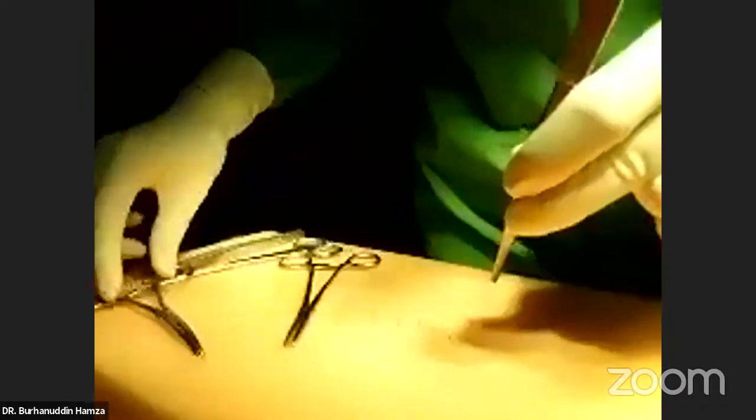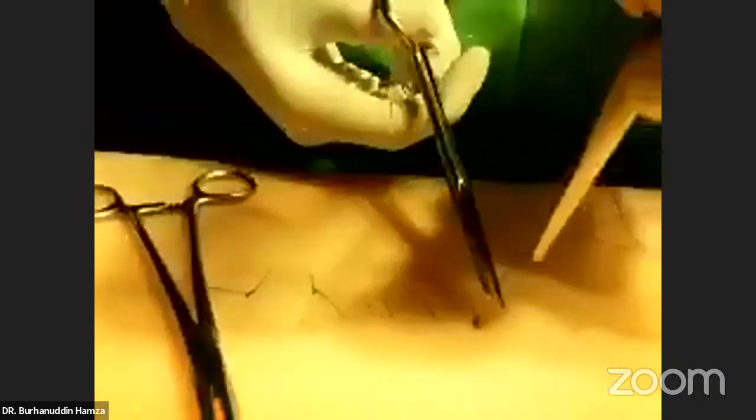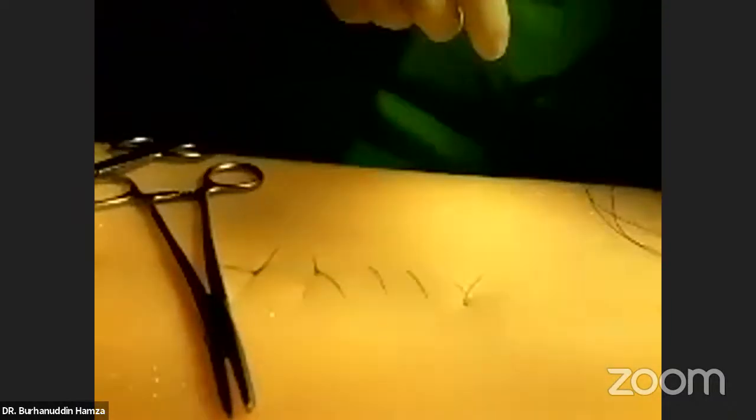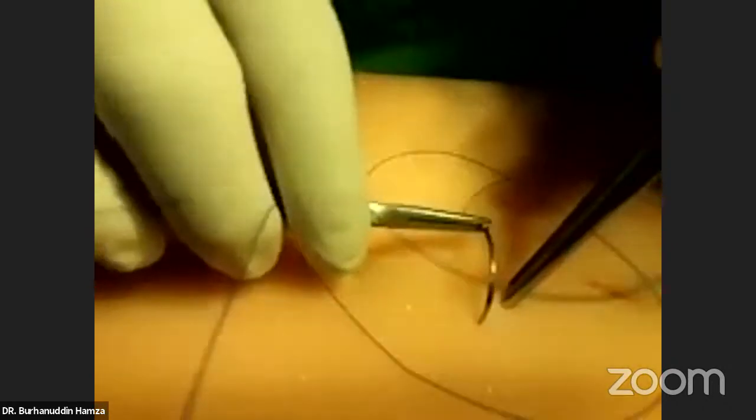So that's that. I want to show you one more suture. I think that will be the last part. If there are any questions, please ask. And I'm just going to. If the patient wakes up, the anesthetist will try to put the patient back under. Okay, so this is the other suture that I am going to show you.